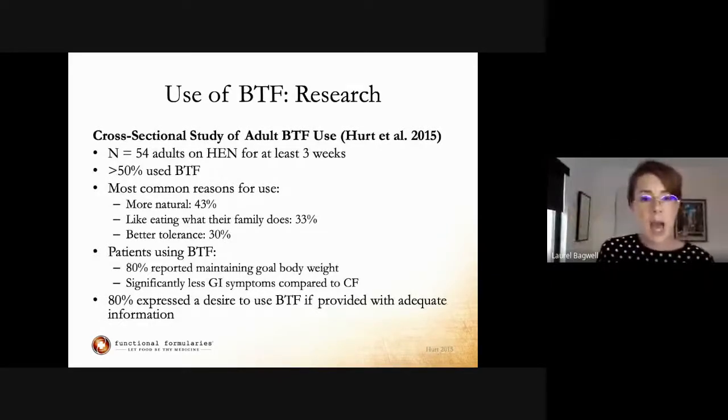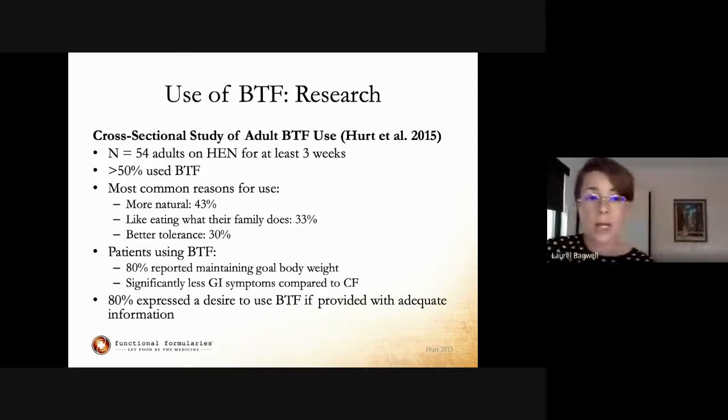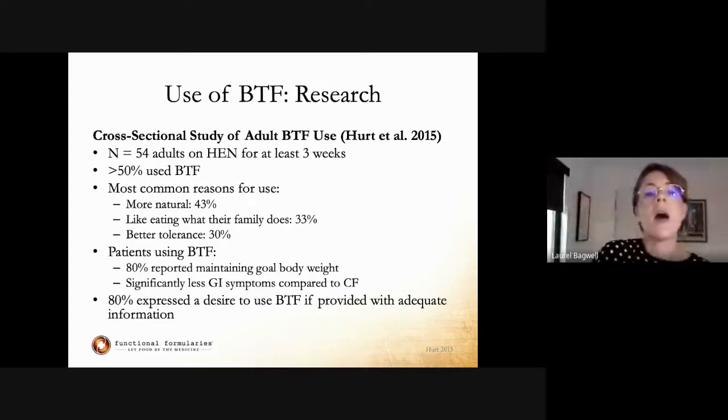This is an adult study. I'm going to go through this one quickly because I think most of Team Luke is the pediatric population. But again, this echoes some of what we've already heard from the previous surveys. Most common reasons for blenderized use are that it's more natural, they liked eating what their family was eating, and that they observed better GI tolerance or better tolerance with their formula.